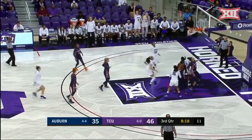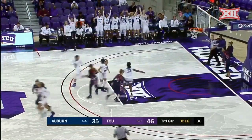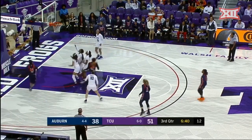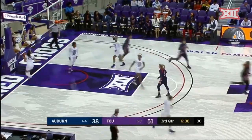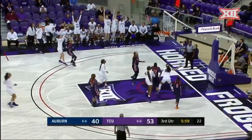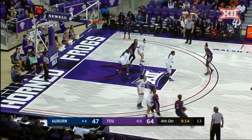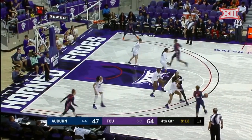Pass to Bradley up top, fires three, and it's good. Nwagu tried to penetrate, nothing there, lobs it into the paint. Little floater, count it. Unique Thompson, Jade did. Bradley open, three ball, 30. Here's Hanson to Alexander, high left side.